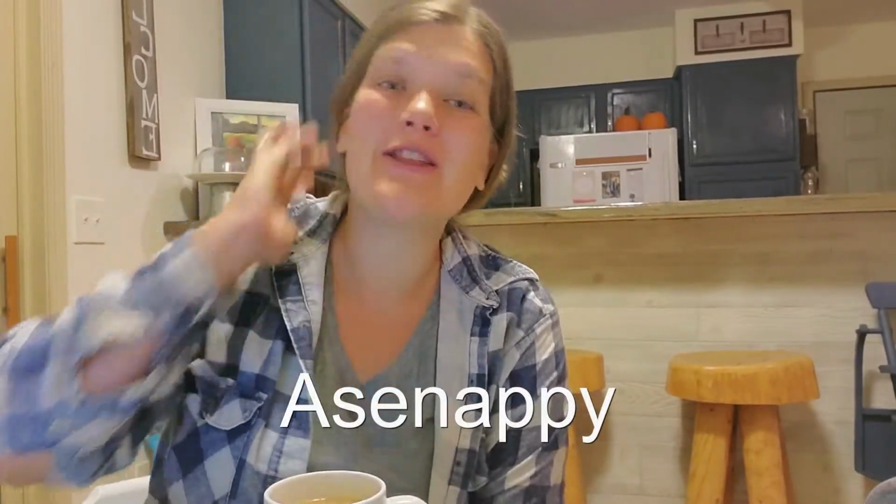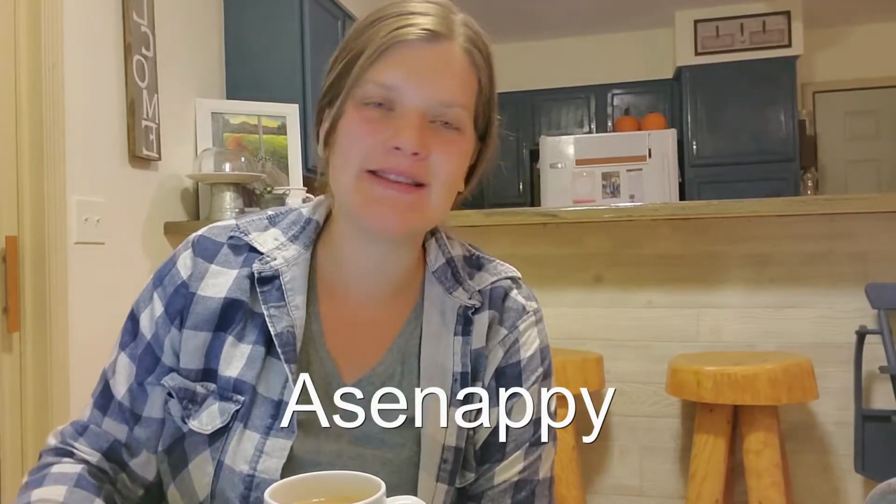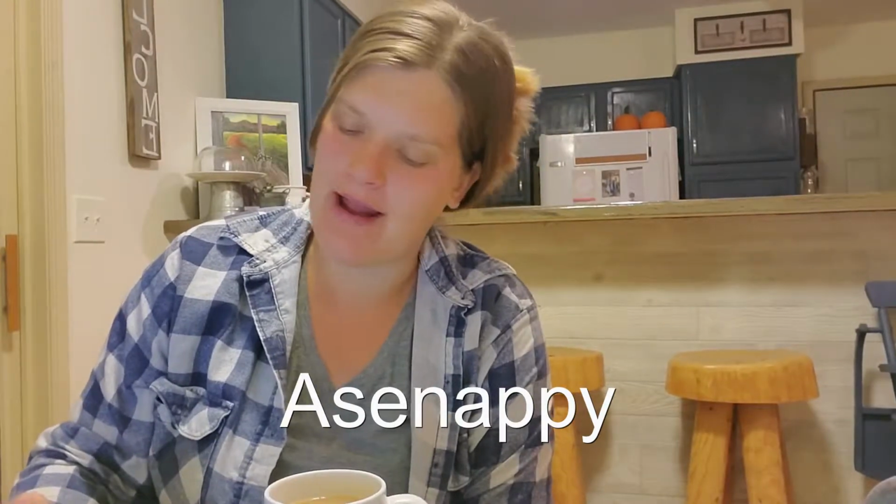Now the second 2 are a little bit newer for me, but I still find them acceptable and a diaper company that I can support. The first one is an all-in-one diaper, so it's not necessarily made as a pocket diaper, but as you will see, you can use it as a pocket diaper, and it's called Asenappy. I'm not sure if I'm saying that right.